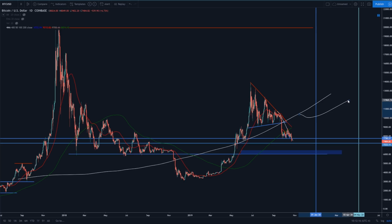And Bitcoin crashing has not affected that, which means that every dollar that Bitcoin moves to the downside is getting another dollar overextended in the bearish direction, which means that when we start moving again, we're probably going to start moving to the upside.